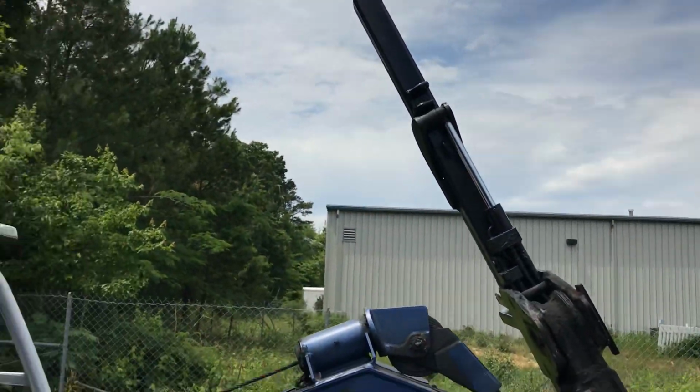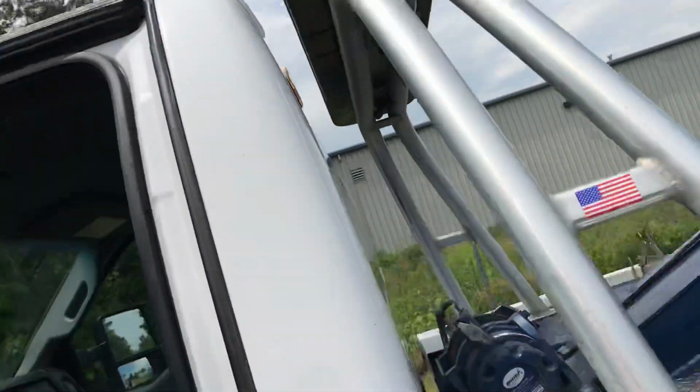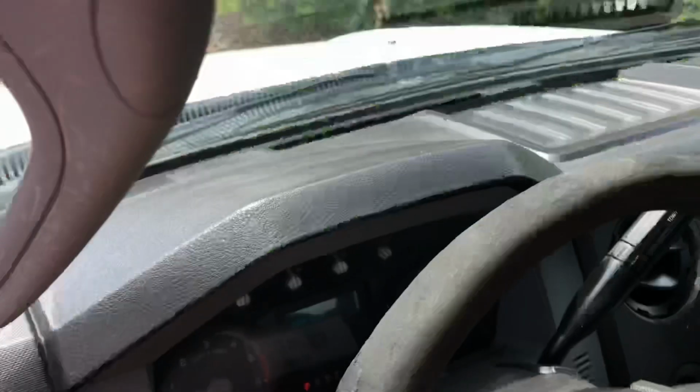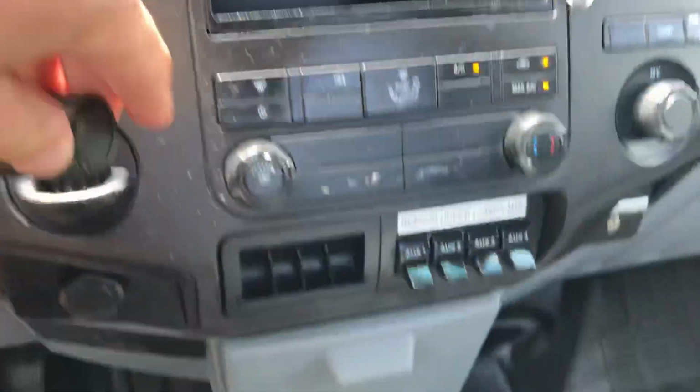So ready to go truck, runs out good, drives good, AC is ice cold. Everything functions and works like it should. Aftermarket CD player, beacon light switches, and a clean interior.